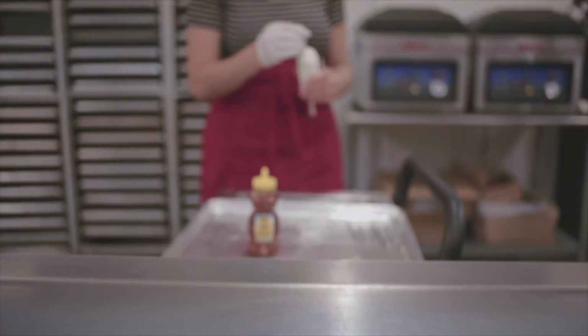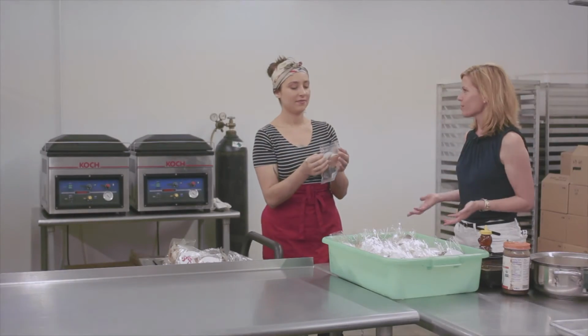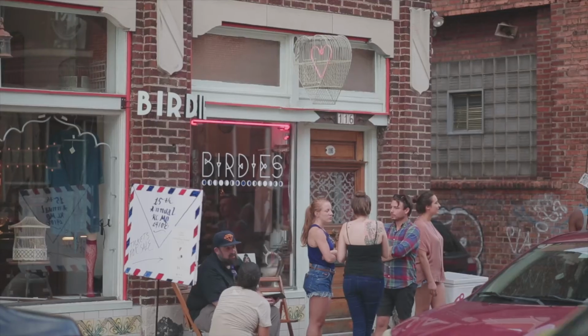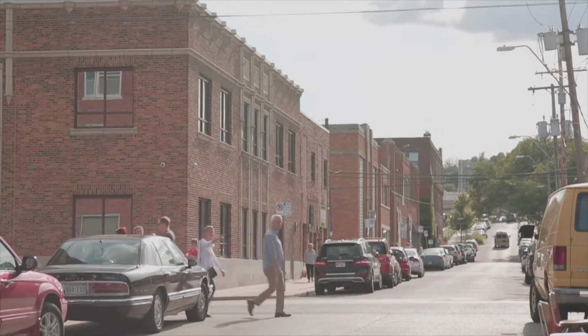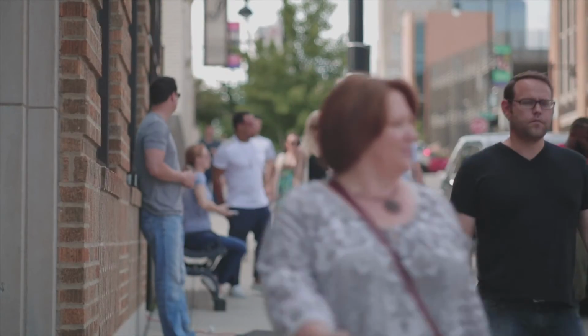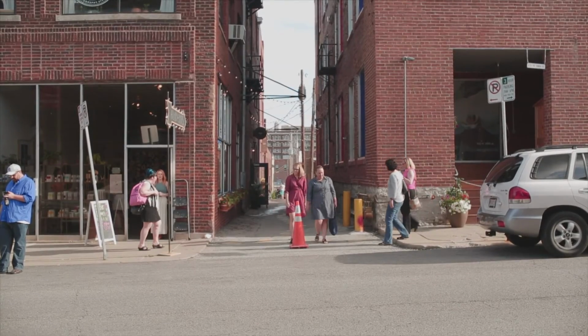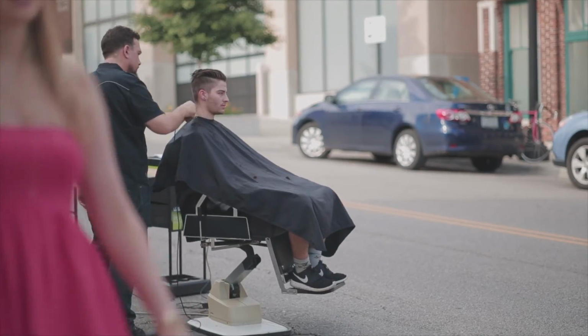Right now you're mobile, going from place to place, and later on tonight it's First Fridays. So you're going to be out in front of your sister's store, down on 18th and Wyandotte. It's the quintessential First Friday block. It's really where First Fridays began. It's going to be really fun. I love seeing the Crossroads activated on First Fridays. I'm really excited to be a part of it.